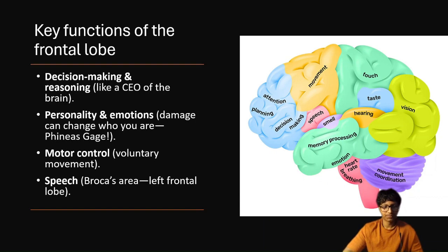And speech, so I've already kind of spoiled the name here. Broca's area, it is the pink area. This part wasn't really affected when Phineas Gage was injured, as his speech was not very affected. You could say his personality and emotions area and decision making were more distraught than the other two descriptions.